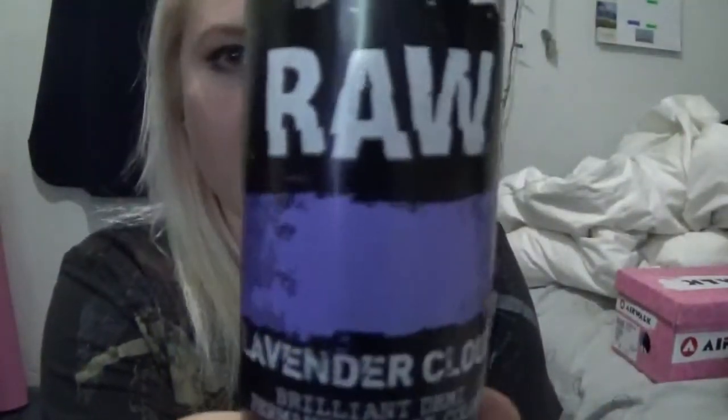This is what I'm gonna be doing. So, lavender, Raw Lavender Cloud on blonde hair. Here we go, BRB.